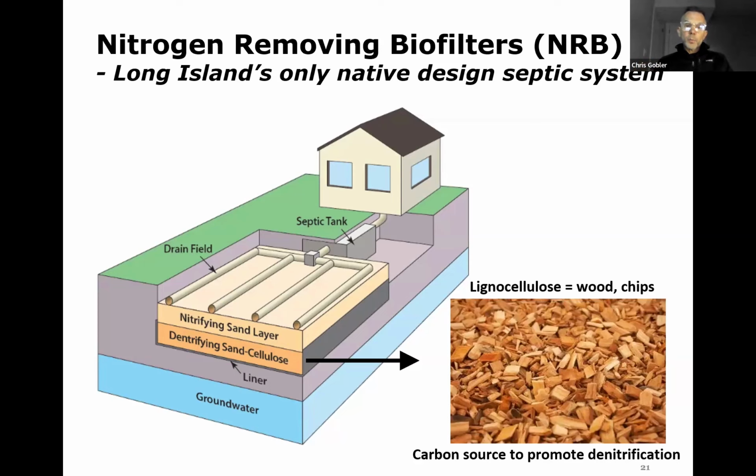They're fairly simple systems that consist essentially of sand mixed with wood chips, and then a drain field, which is the most common method for wastewater disposal in areas not connected to sewers across the United States, but entirely uncommon, and frankly was even illegal in Suffolk County up until just a few years ago. And these are near passive systems.